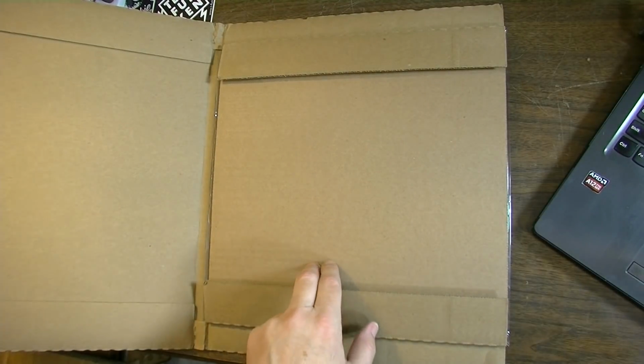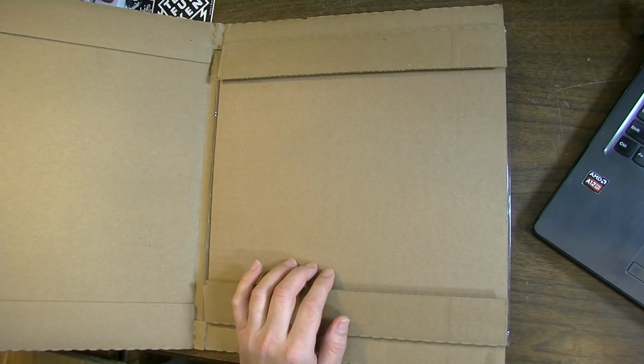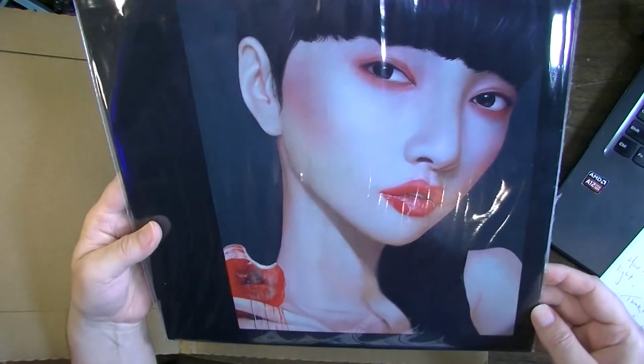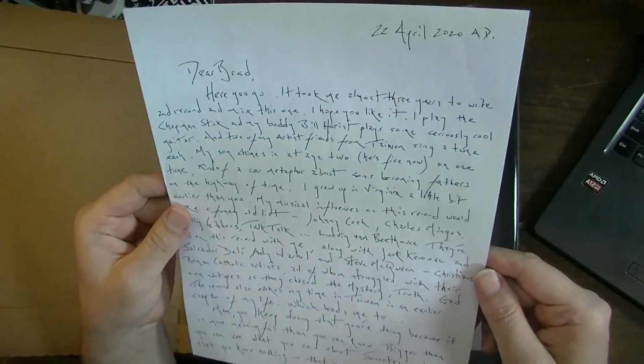Okay, this one is from George Soler, and he's from Issaquah, Washington. And he said he was going to send me a copy of his LP on vinyl. That looks awesome. Great looking cover, man. Beautiful artwork. Dear Brad, here you go.